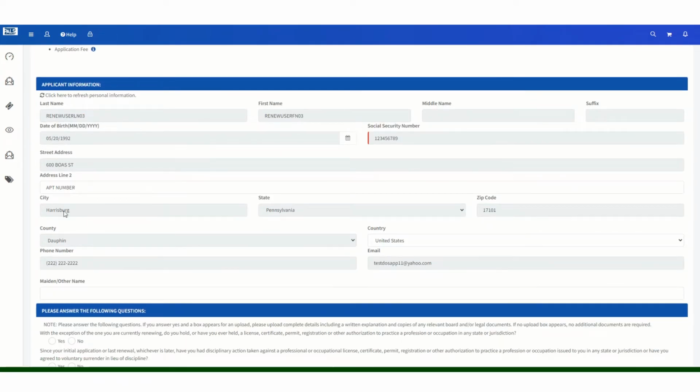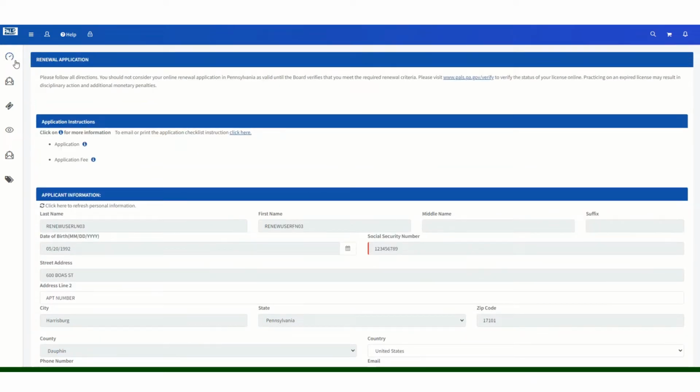The information in this section of the renewal application is not able to be edited here. If you need to make changes to this, you must go back to your dashboard to complete any changes to your information before continuing.